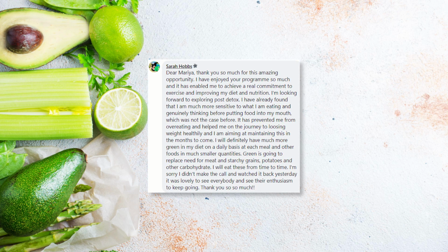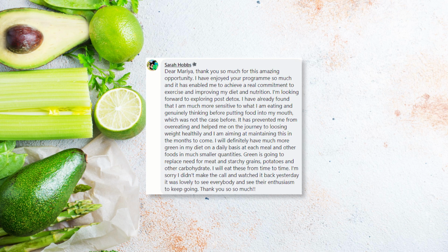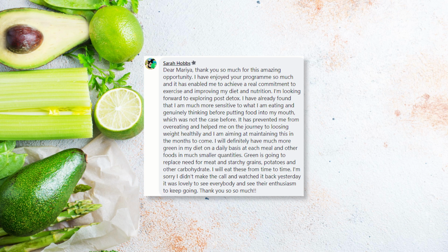I'm looking forward to exploring post-detox. I've already found that I'm much more sensitive to what I'm eating and genuinely thinking before putting food into my mouth, which was not the case before. It has prevented me from overeating and helped me on the journey to losing weight healthily, and I'm aiming at maintaining this in the months to come.